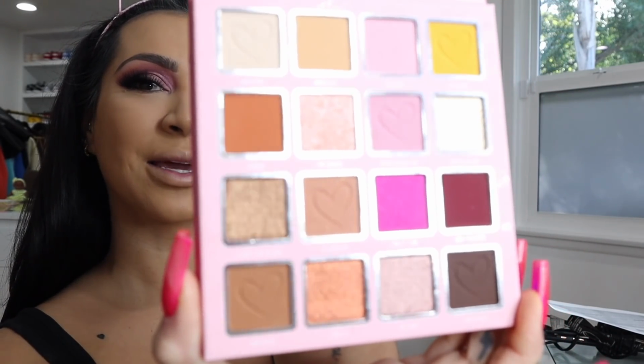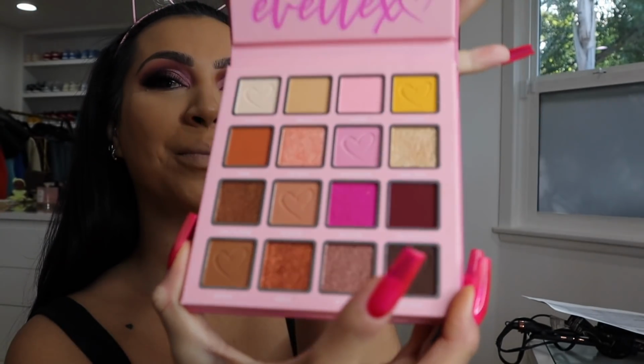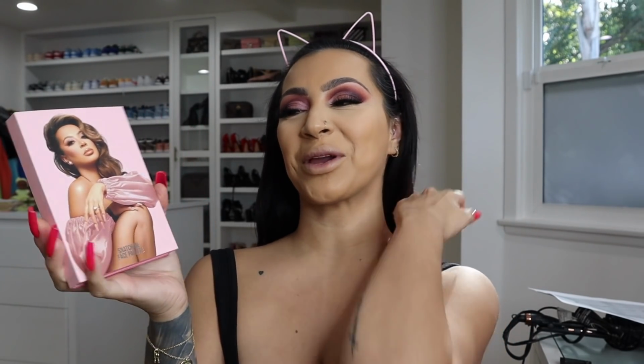Let me show you guys on the palette that I haven't used so you guys can get an up close look at the colors. But this is the palette once again. She is beautiful. Obsessed.